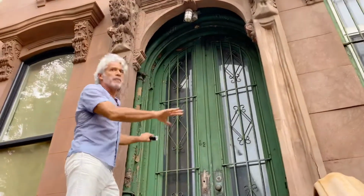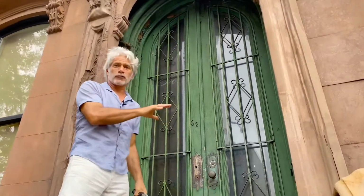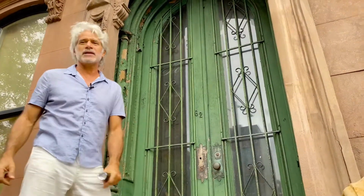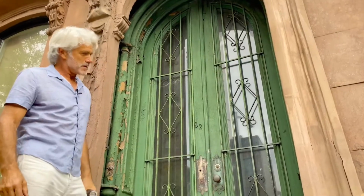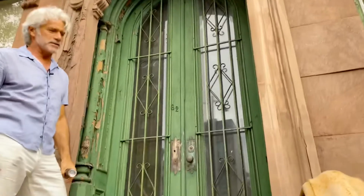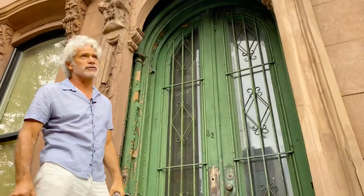So when you open up, so next week we'll take a look at the parlor floor. When you come into these, back in the late 1800s, it was quite spectacular. High ceilings, really cool doorways and entranceways and halls and staircases.